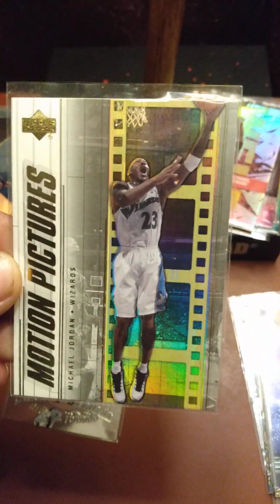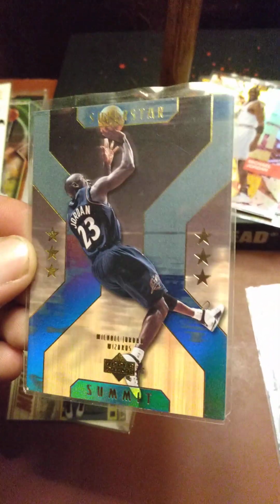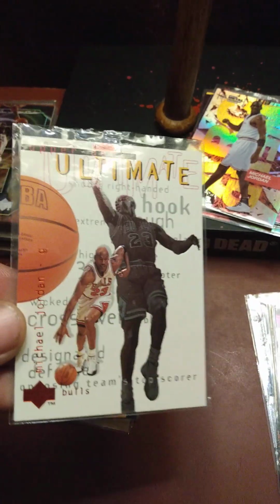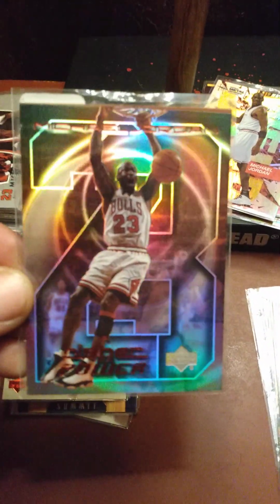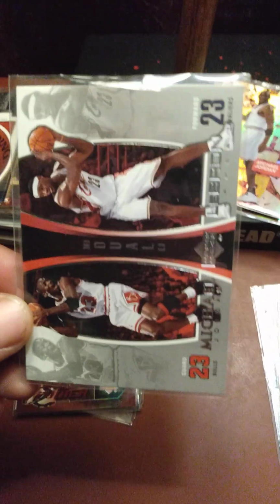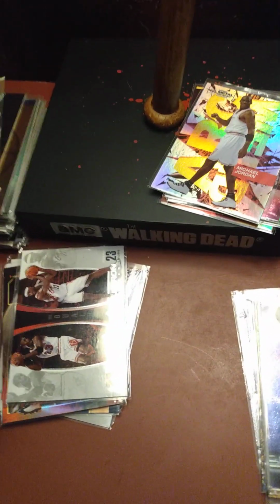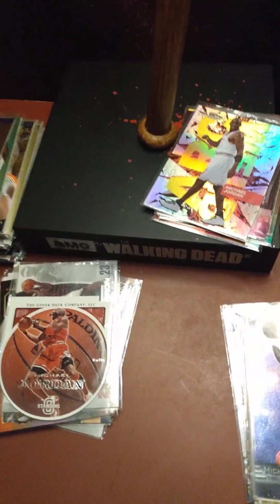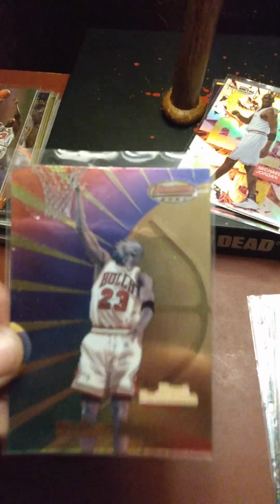Motion Pictures. Superstar Summit, the Ultimate, Higher Power, the Duel, MJ and LeBron James, here's a die cut. Here's the Bowman's Best. Real pretty cards.